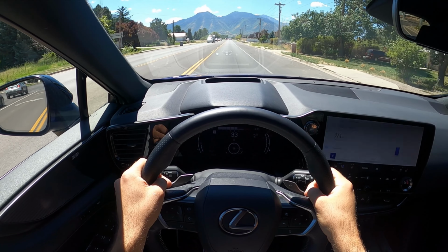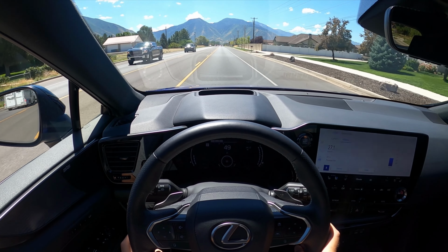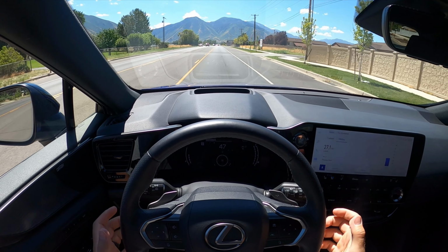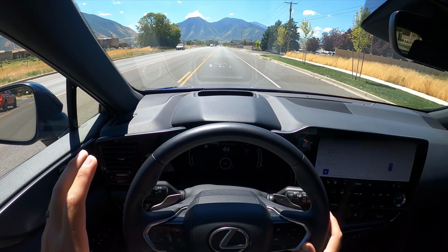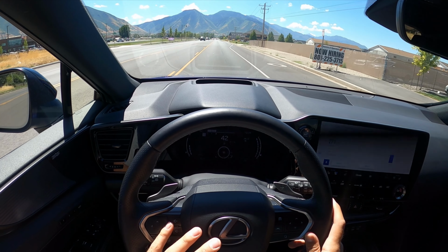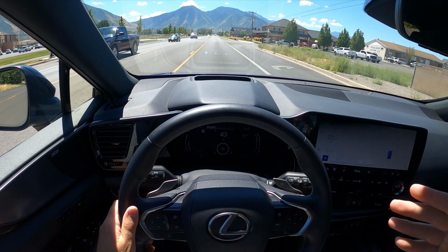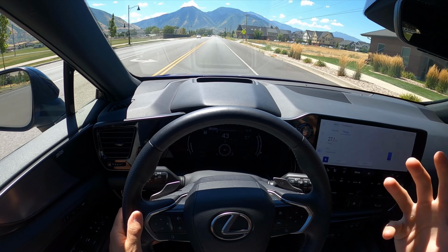Acceleration. It's pretty dang good. This new engine is fantastic, especially when you compare it to the previous engine you had in the NX. Like the old NX looked sporty, but it did not drive sporty. This, on the other hand, actually drives sporty. It actually lives up to its looks, which I think is perfect.